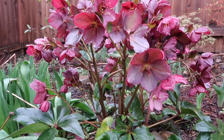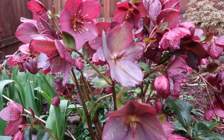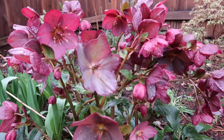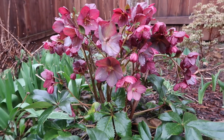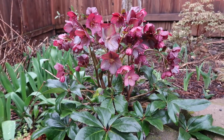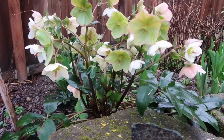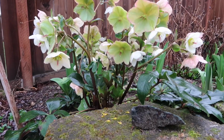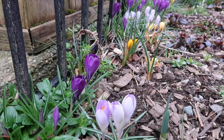On a cold night, the stems droop a little bit and you think, man, maybe that's it for them, they're done. But as soon as temperatures warm up, they perk right back up and look all gorgeous again. So they're a little bit of a drama queen depending on temperatures, but they're also a tough cookie at the same time. Next are tiny but bright little blooms of crocus.